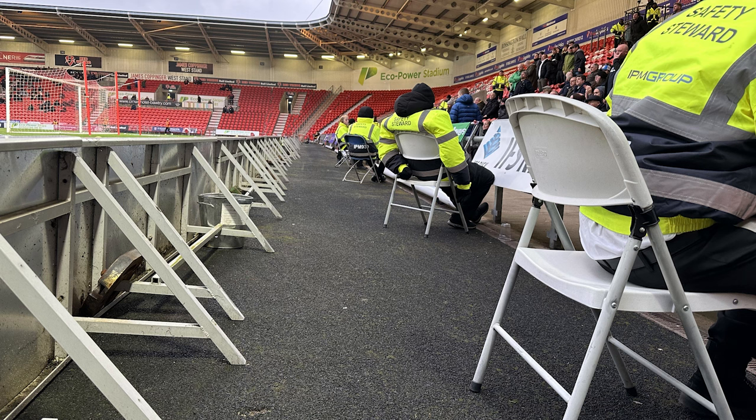So actually, there wasn't that much room to set a camera up, and also, if you're in front of an away end, if the team score and celebrate, fans can rush forward. So I didn't want to risk knocking my phone if it was recording video.